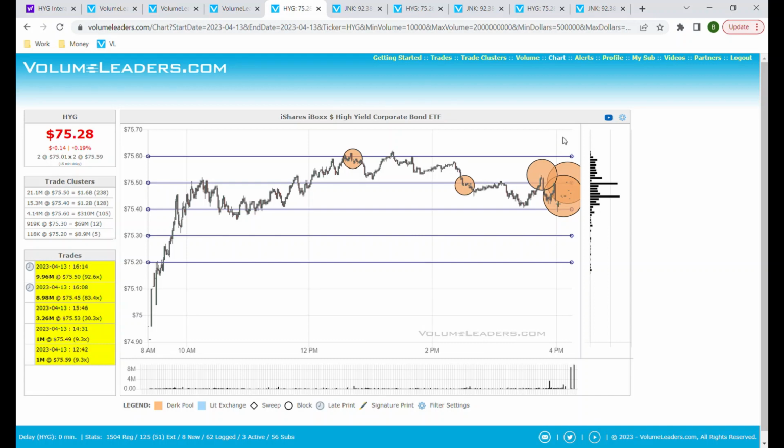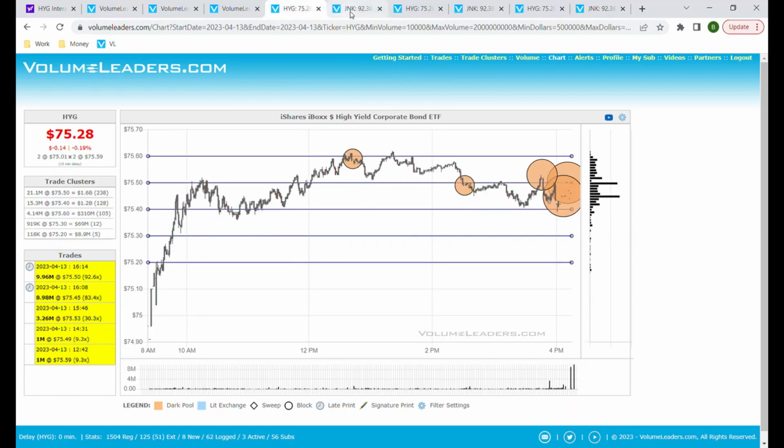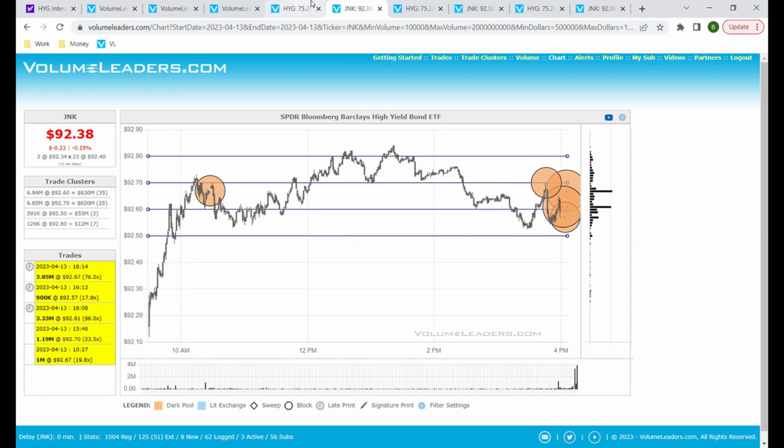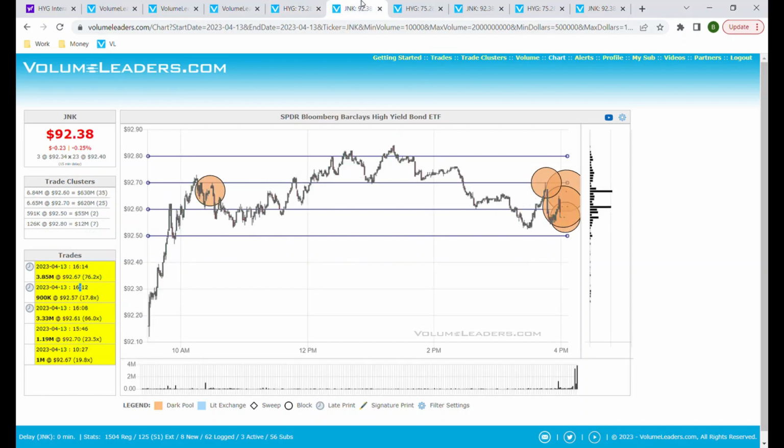So then of course I looked at the JNK chart, and it should come as no surprise they behave very similarly, and if you look at the patterns, the trades show up pretty much at the same time. We've got 2 in JNK at 1614 and 1612, and HYG 1614, 1608, and they show just a little bit above price as well, which is also interesting. So they mimic one another, and whoever was trading these was likely trading them both heavily.